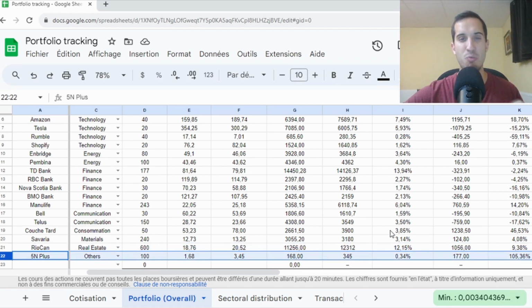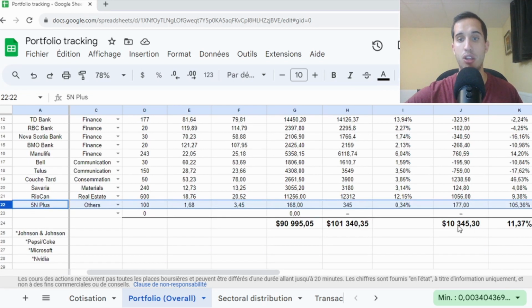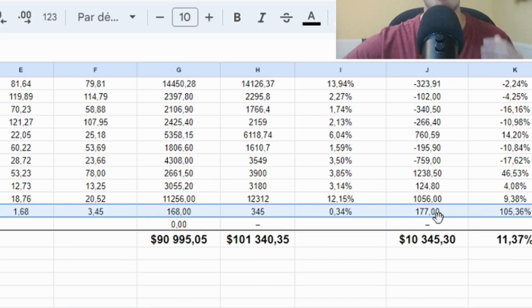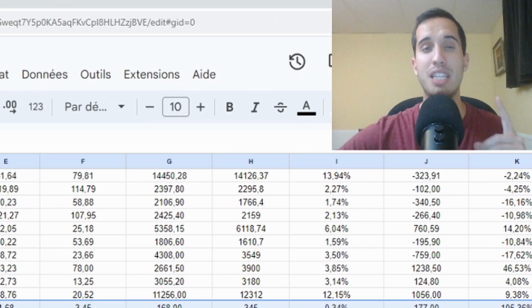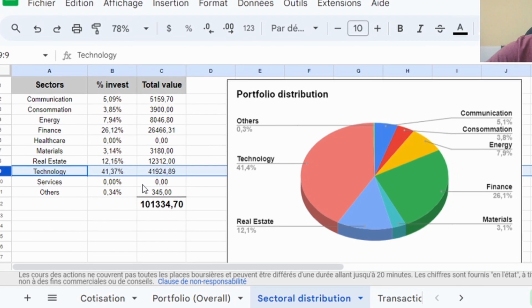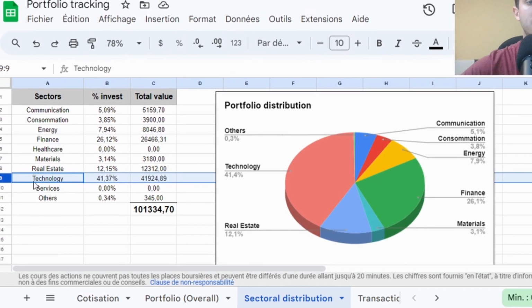And finally, my super small stake in the company 5N Plus has been doing quite well with a return of over 100%. My stock portfolio is currently worth about $101,000. Through potential capital gains alone, my stock portfolio has gained about $10,000, or a return of about 11% over the last couple of months. But keep in mind that in this return, I haven't included all the dividend income that I've made over this period.